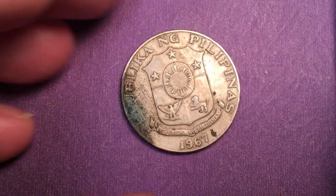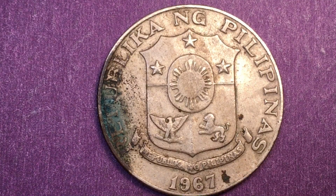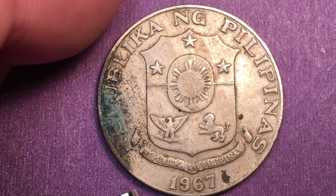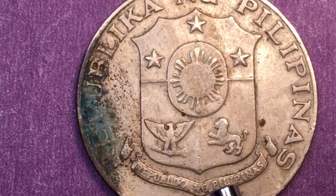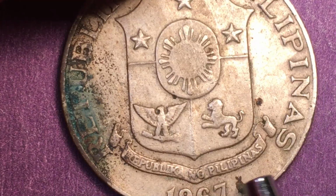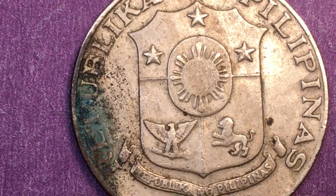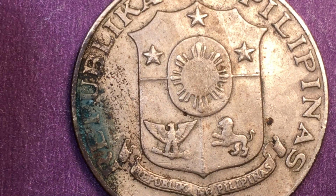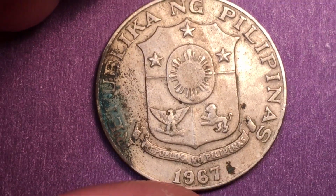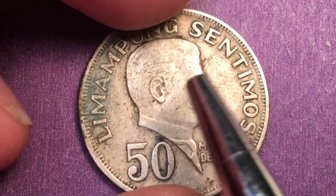This coin, as you can see, is from 1967, and it says Republica ng Pilipinas. And down here on the banner underneath says the same thing, in Tagalog or Philippine, Republica ng Pilipinas. 1967, we can see that there's some coloring here, and that's because this coin gets a little beat up as it gets older. And this particular coin, this is the first year that this coin was made, and it's the Limampung centimo.